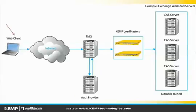Here we have a web-based user out there on the internet looking to access resources in a company environment. So they come in and authenticate at the Threat Management Gateway, which has integration, as we mentioned, with the authentication provider. Once authenticated, that traffic is passed to the application load balancer, in this case Kemp LoadMasters. Finally, that traffic is intelligently distributed to the available application servers, in this case Exchange Client Access Servers.